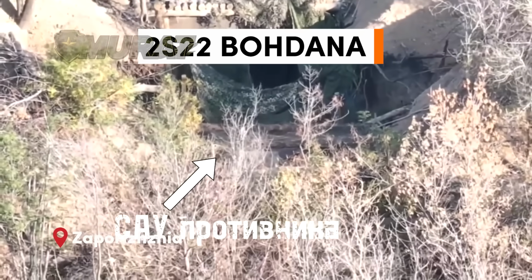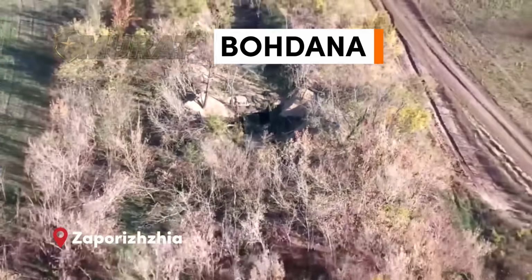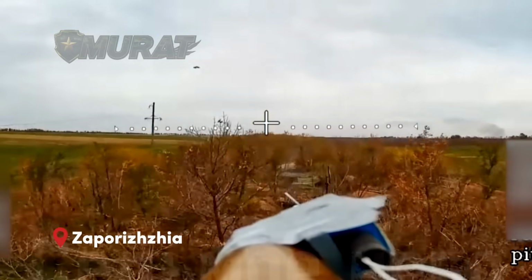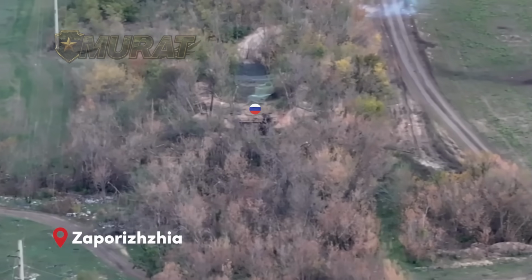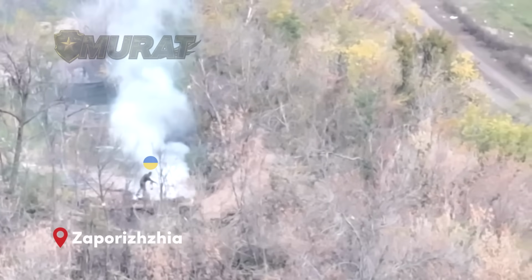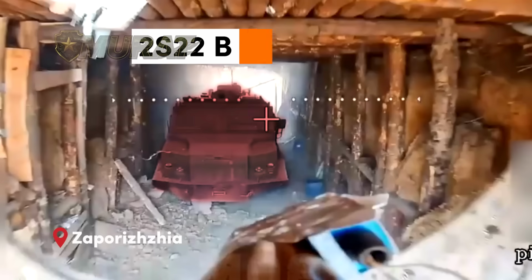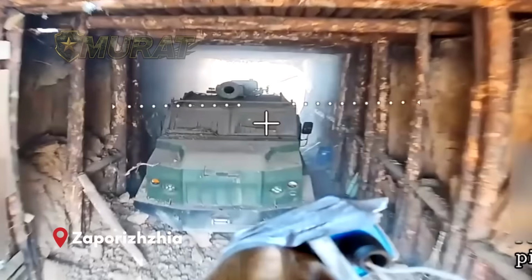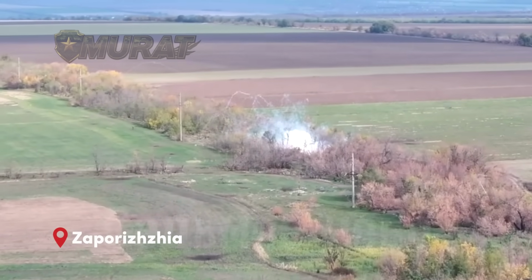Additional footage of the destruction of the two S-22 Bodana self-propelled gun mounted on an 8A8 Tatra T-158 chassis in the Magdalenovka area of the Zaporizhia region. The self-propelled gun crew attempted to respond by extinguishing the burning shelter, but were unsuccessful. Following successive drone attacks, the self-propelled howitzer was wiped off the map.